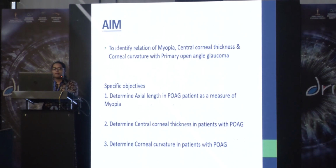Many risk factors have been identified for primary open-angle glaucoma, but only a small number are well supported by evidence. So in this study, the aim is to identify the relation of myopia, central corneal thickness and corneal curvature with primary open-angle glaucoma, with specific objectives of determining axial length in primary open-angle glaucoma patients as a measure of myopia, and to determine central corneal thickness and corneal curvature in patients with primary open-angle glaucoma.